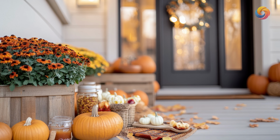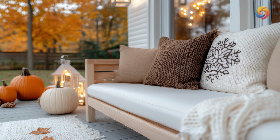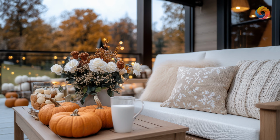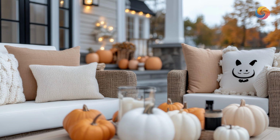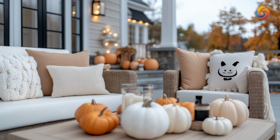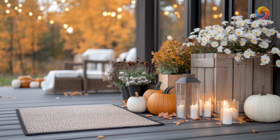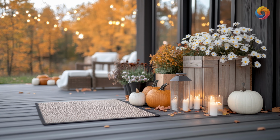Hang an autumn wreath on your front door and layer fall-themed doormats for a welcoming entrance. Incorporate outdoor lighting with string lights, lanterns, or pathway lights to create a magical evening atmosphere. Don't forget to add some cozy seating options with weather-resistant cushions and throws in rich fall colors.